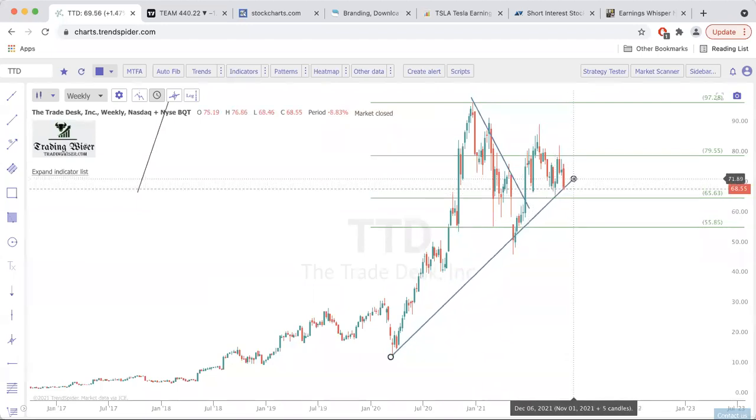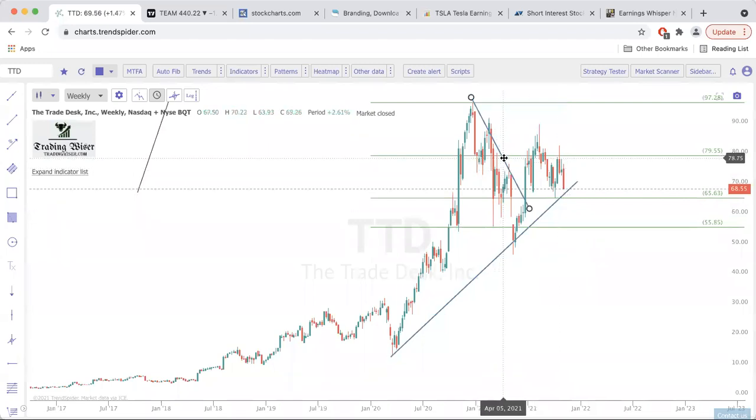Also, let's see. Yeah. So see, this also coincides. So probably get below this trend line and then bounce up. So that's what I'm looking at, Trade Desk. So 65 zone and we'll take some play.